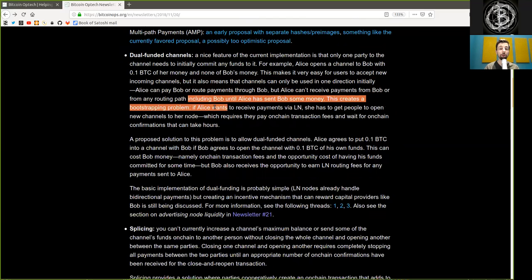Alice can pay Bob or route payments through Bob, but Alice cannot receive payments from Bob or from any routing path, including Bob, until Alice has sent Bob some money. This creates a bootstrapping problem. If Alice wants to receive payments via Lightning Network, she has to get people to open new channels to her node, which requires they pay on-chain transaction fees and wait for on-chain confirmations that can take hours.